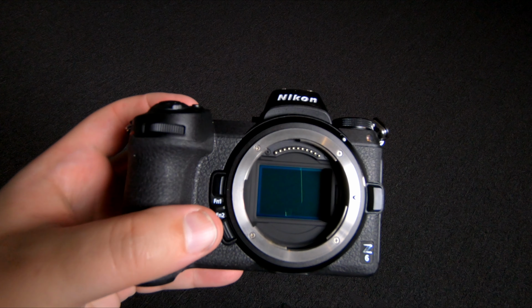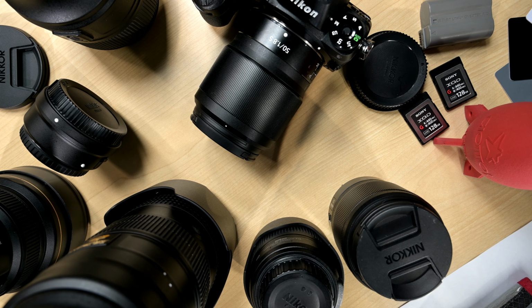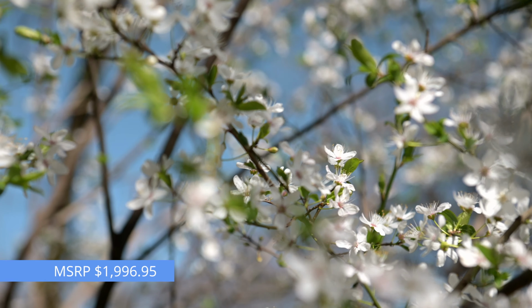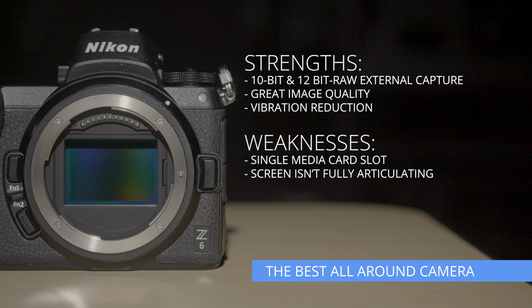Its full-frame sensor, flexible recording options, and growing collection of Z-mount lenses work together to help the Nikon Z6 capture video of impressive quality, all for just under $2,000. Strengths: 10-bit and now 12-bit RAW external capture, great image quality, and sensor stabilization vibration reduction. Weakness: single media card slot, and the screen isn't fully articulating.